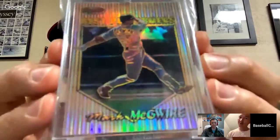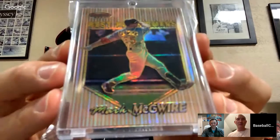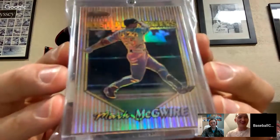Alan, have you seen these cards before? Is this your first time? I was just going to say, I've never seen that card before. I don't know why it's not favored by collectors, but that's the first time I've ever laid eyes on it. I will be sure to go back and rewatch this episode to try to identify all the cards that I've never seen before and put them on the list.